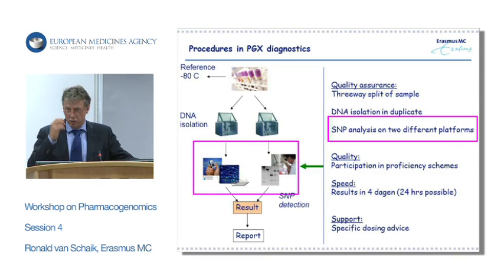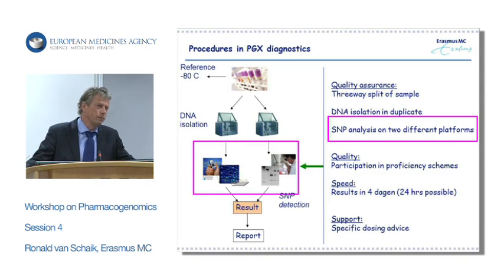What about the procedures? I heard something about that yesterday as well. How well should the test perform? The way we work with this is the following. As soon as a sample comes in from the patient, we split it 3 ways. One part goes in the -80 freezer as a reference. And then the remaining is divided in 2 parts. DNA isolation is done separately. And the reason? Just to make sure that there's no sample switch anywhere down the line.